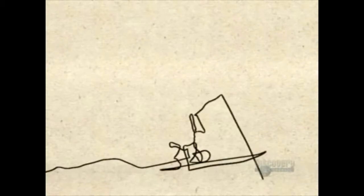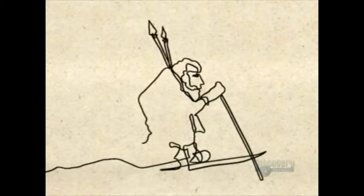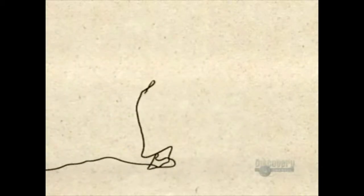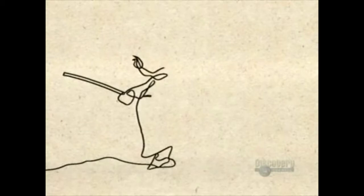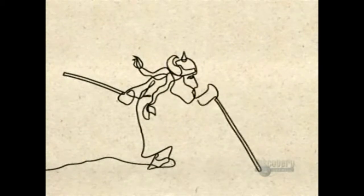Archaeologists in Scandinavia have uncovered ski artifacts 5,000 years old. These Stone Age skis had enabled people to hunt during the winter. Skiing became so vital a means of transportation that the Vikings worshipped a god and goddess of skiing.